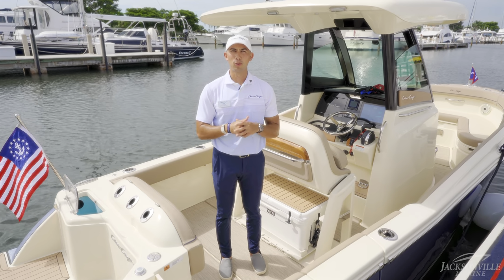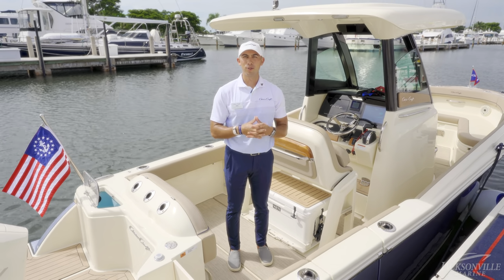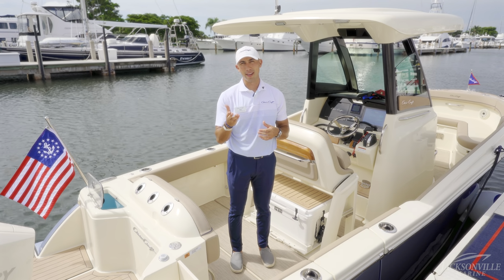All around, the Catalina 24 packs a powerful punch, like I said. With all these unique features, this boat can do it all and have a great day for you all on the water.